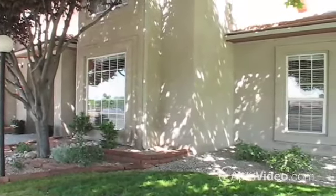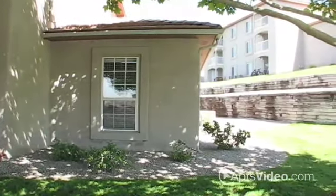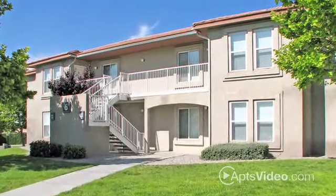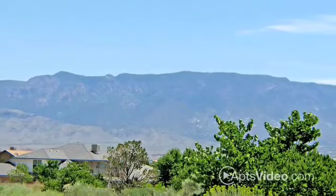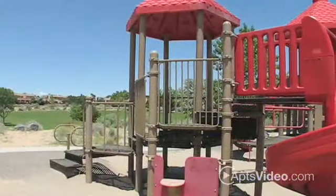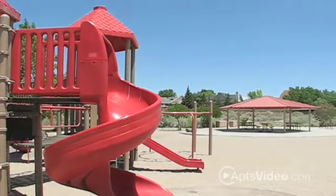Stellar service and a sense of community are the two attributes you'll immediately feel when arriving at Westpark. Ideally located one block north of Paseo del Norte on Eagle Ranch Road, you'll have easy access to both the freeway and the endless amenities of Westside Albuquerque. Be it your desire to live near shopping, public transportation, schools, or outdoor activities, you'll have it all at Westpark.